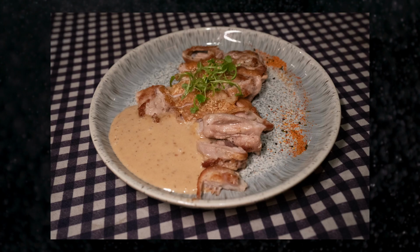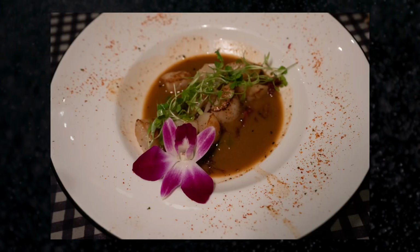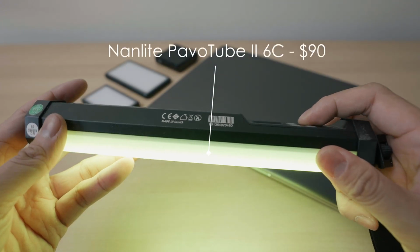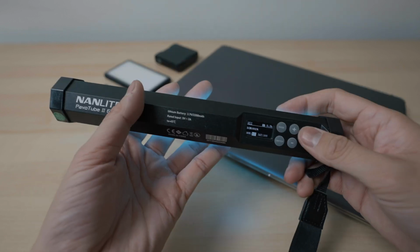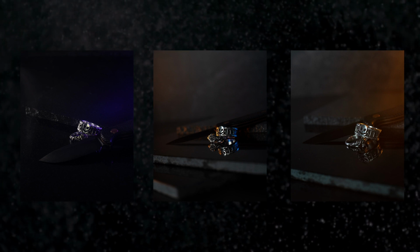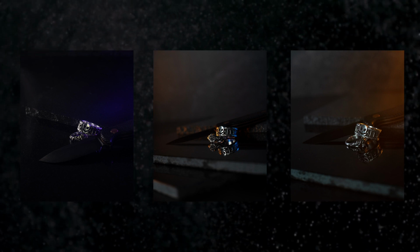For example, I like to take a lot of photos of my food, just with my phone, and usually the restaurants are pretty dimly lit. Having one of these just to quickly light it up will improve even your smartphone photos immensely. However, what these panels are lacking is RGB lighting, which can really alter the mood or the tone of your images. I've also picked up these Nanlite PavoTube 2 6Cs. In addition to being able to control the white balance or the Kelvin of white lighting, it also comes with RGB, so you have the entire spectrum of colors to choose from.